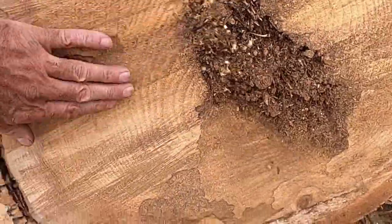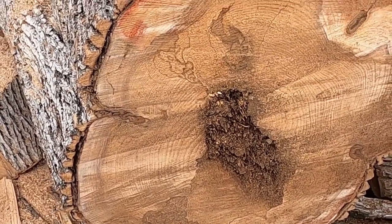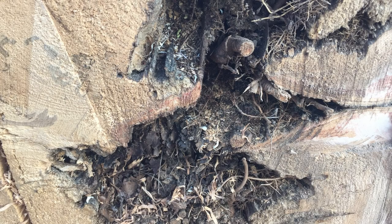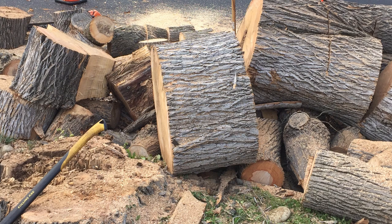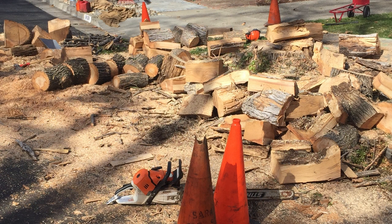I want to show you a couple of close-up stills here of the decay. That shows you there were actually roots on the inside of this tree. There was so much old rot that turned to dirt that the tree had rooted on the inside and was living off of the internal decay there. Oh, that was so much work. Just so much work. We ended up splitting everything. I think that was about 1 o'clock in the afternoon.